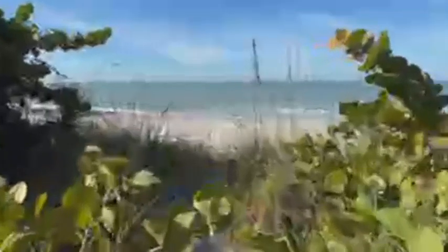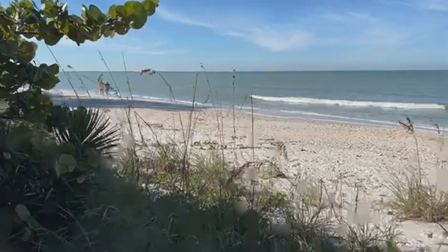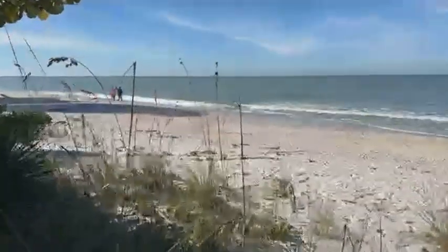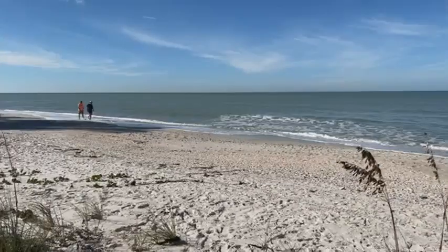I get lost sometimes out here on my beach walks when I'm taking photos and talking to people. I just get mesmerized. I get mesmerized by the beauty.